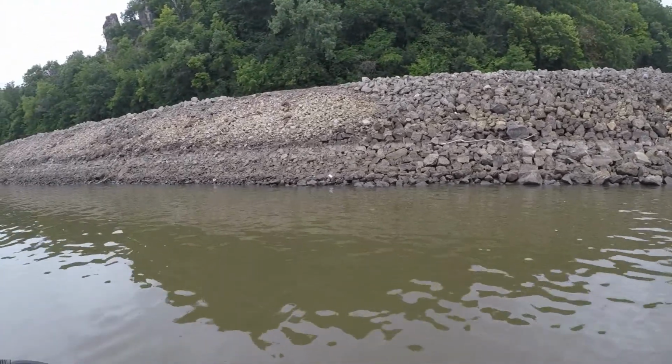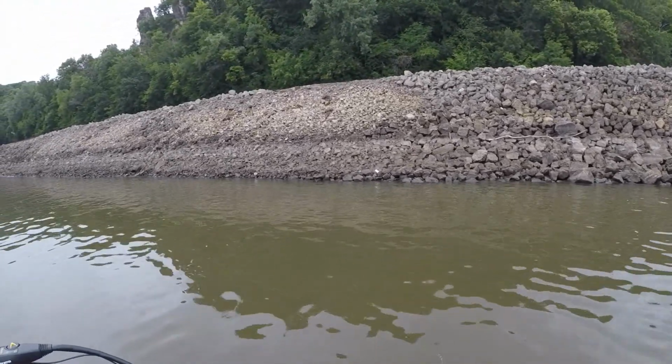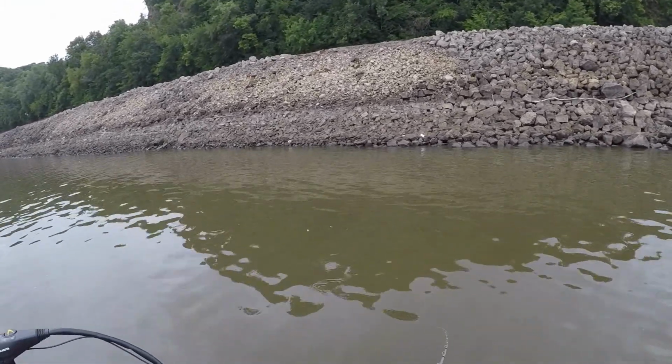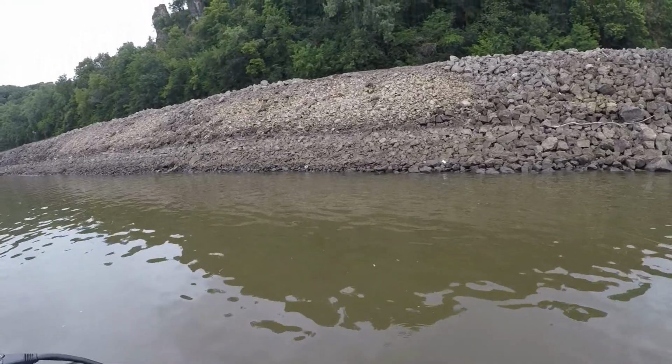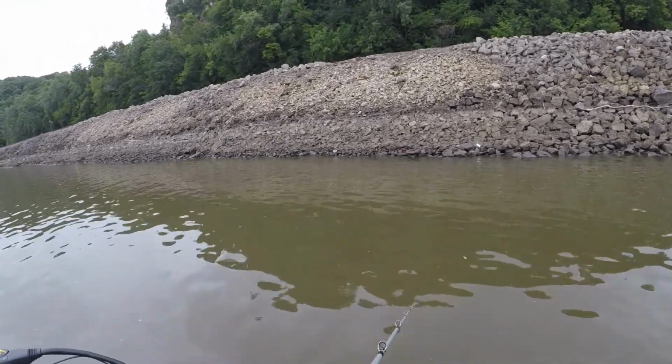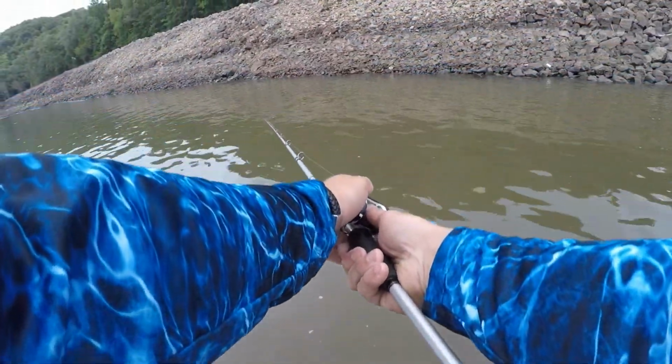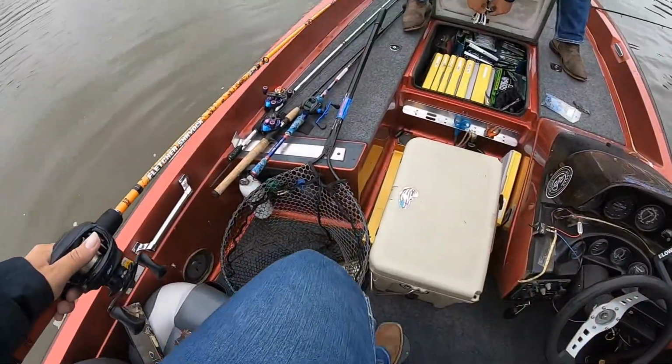Because they are tiny and right on the line. If they shrink at all, we're losing them too. So we definitely need that to change. Oh, sweet. Big size.